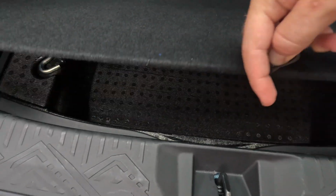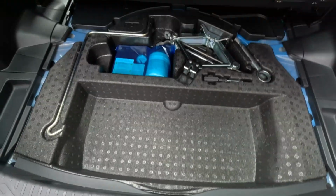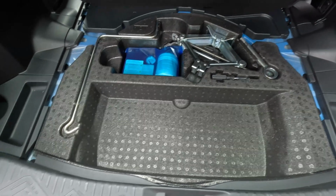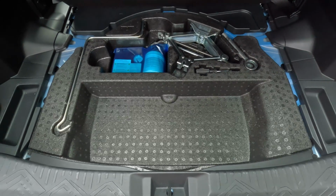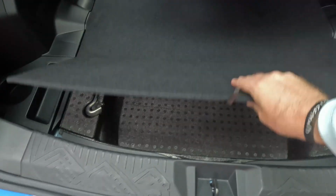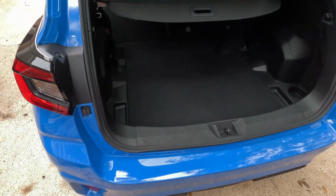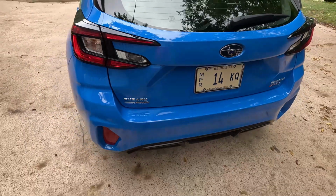And if I go ahead and lift this up, you will see, well, no spare tire in this one. We get an air pump and a fix-a-flat kit along with all your jack. But it's nice to see that we've got foam in here to help with road noise isolation, so it's not going to be too tinny sounding from the storage space back here. And then, of course, closing the hatch, it's a manual affair.